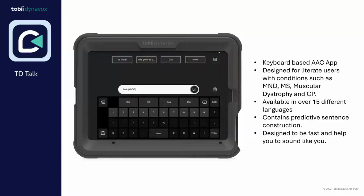So the other piece of software that's included is TD Talk. This is our keyboard-based AAC app designed for literate users, so people with conditions such as MND, multiple sclerosis, muscular dystrophy, and CP. Available in over 15 languages. Predictive sentence construction, inline prediction as well, and some stored phrases. Really designed to allow you to create your text quickly and sound like you and use the phrases that you use.